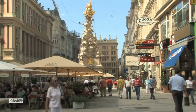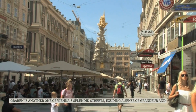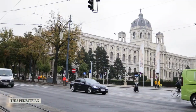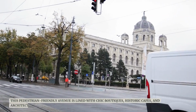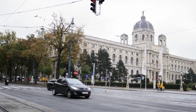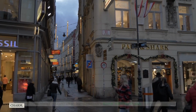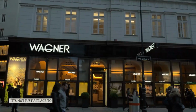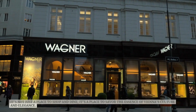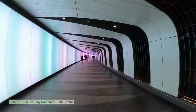Graben, Vienna, Austria. Graben is another one of Vienna's splendid streets, exuding a sense of grandeur and history. This pedestrian-friendly avenue is lined with chic boutiques, historic cafes, and architectural marvels. The plague column at its center and the Graben's iconic fountains add to its picturesque charm. It's not just a place to shop and dine, it's a place to savor the essence of Vienna's culture and elegance.